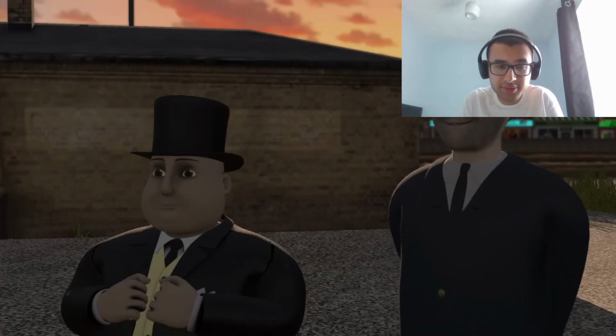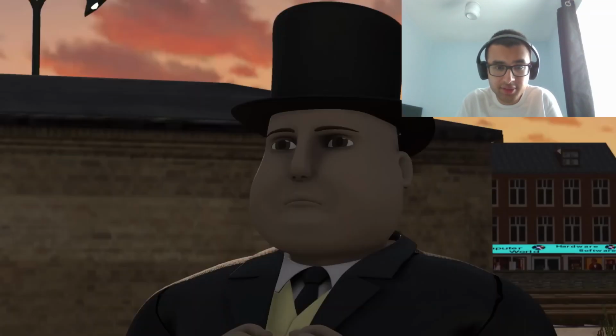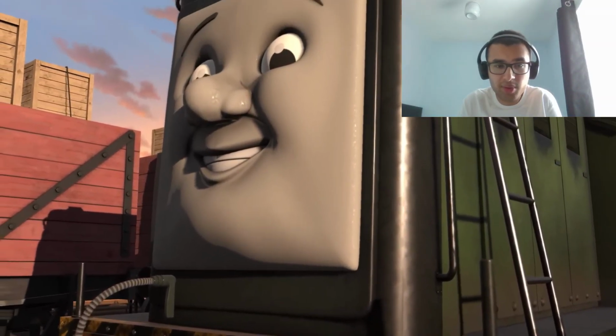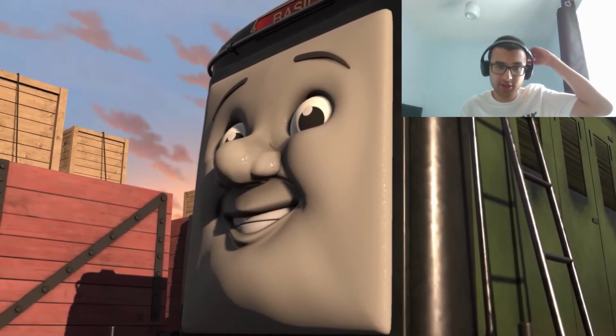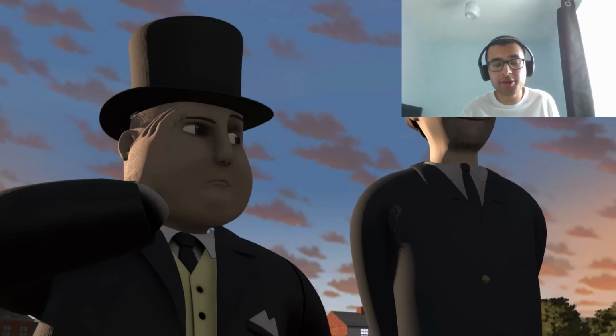Basil, I'd like you to meet Sir Topham Hatt, the controller of the North Western Railway. The name's Basil. Oh, it's an absolute honour to meet you, sir, it is. He's not really all that thrilled, but he hasn't got a choice. He's a bit small for his class. Floor design. He was the prototype before they made adjustments. Basil's a prototype. Adjusting now and then.